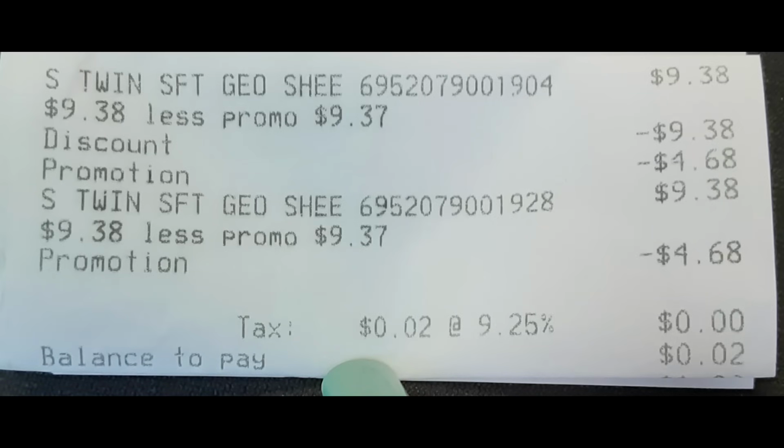Now, here's a look at my first receipt. This is for the twin sheet sets. They are $9.38. You want to ring these up in sets of 2 because it's a buy one, get one free deal. And you want to do this at a self-checkout register. I'm not sure if it's going to work at the regular registers, but it's definitely working at self-checkout, okay? That is going to leave you paying 2 pennies, so 1 penny per sheet set.